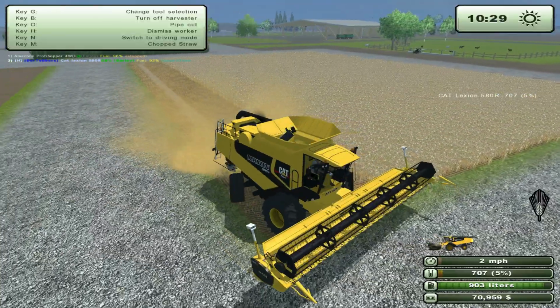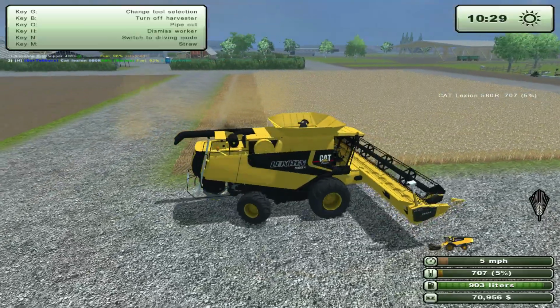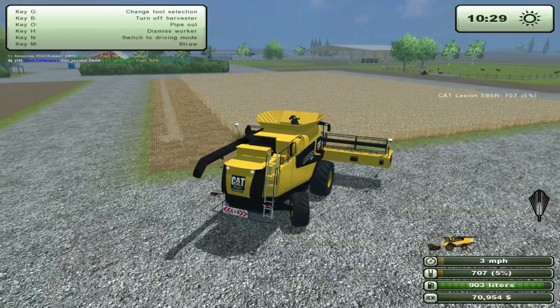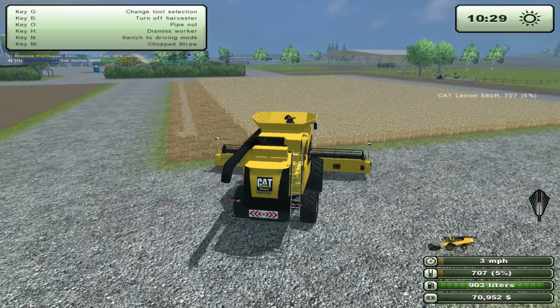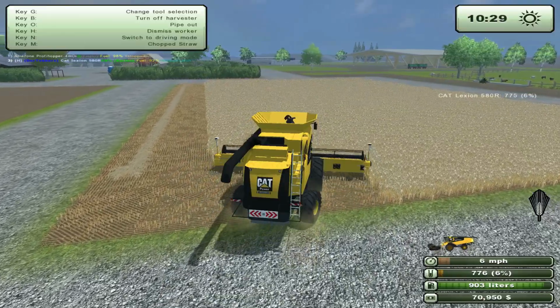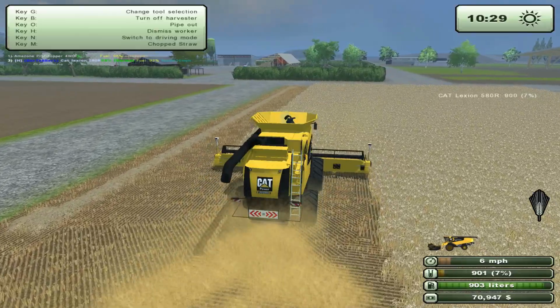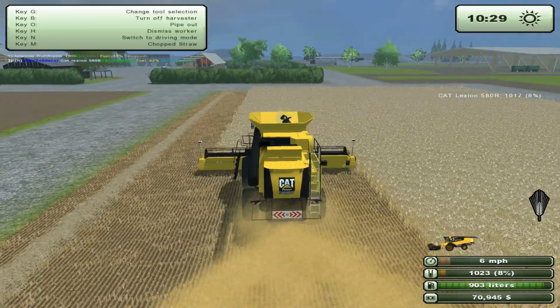Actually, you know what? Turn that back off. That's silly because we bought the equipment. Though I could sell it. You know what? We're gonna keep it. We're gonna keep chopping the straw because we can sell. Yeah, we could sell the baling equipment. And then we wouldn't have to pay for the baling equipment, and that's probably a good idea.